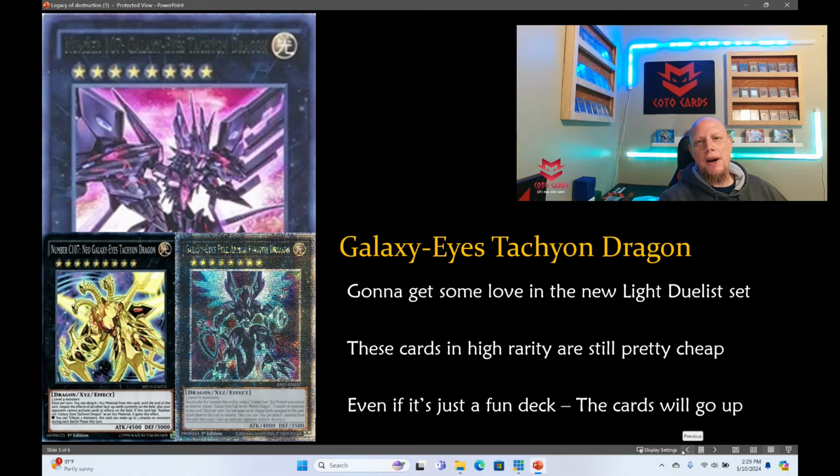One of the reasons I'm bringing these up is that the high rarity of these cards is still pretty cheap. I have the ultimate sitting right there. I can't reach it, but I can see it. The ultimate rare Tachyon, it's super cool. It's somewhere around $30. The other one, the C107, last time I looked, I thought it was like 15, it's not a lot of money. And the Galaxy Eyes that came in Rarity Collection 1 is like $5-6, something like that. The high rarity of these cards is pretty cheap.